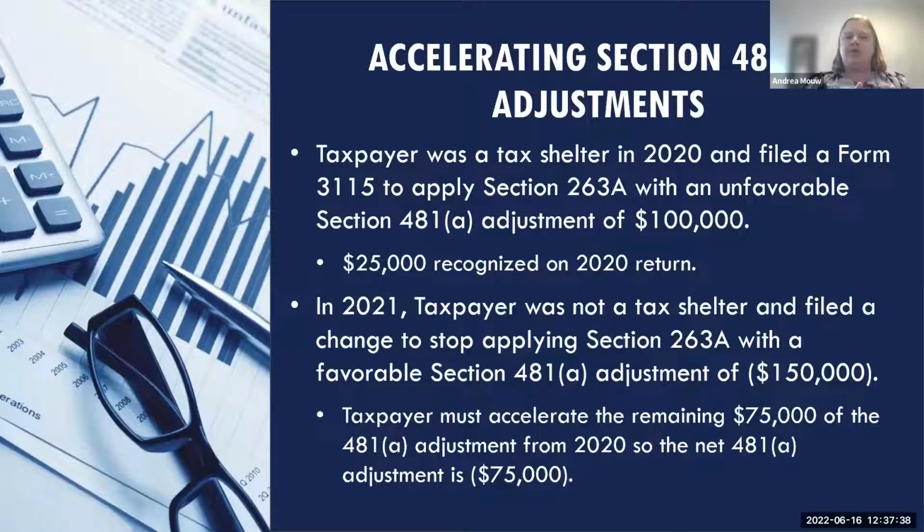Well, 2021 comes around and I'm no longer a tax shelter, so I'm not subject to 263A anymore. And gosh, my capitalized costs are 150,000 now, and since it's a favorable adjustment, I'm going to take that whole thing through my 2021 return. And without this special rule, all I would have had to do was pick up 25,000 of the other adjustment, meaning that effectively that last 50,000 of the adjustment, I took a deduction for it before I ever paid tax on it. I took the benefit back before I had actually paid tax on the initial adjustment, and the IRS said, well, I don't think that's fair.